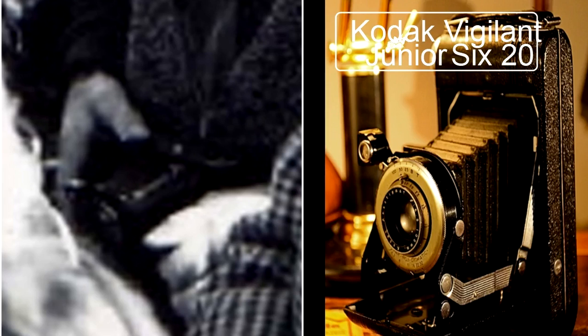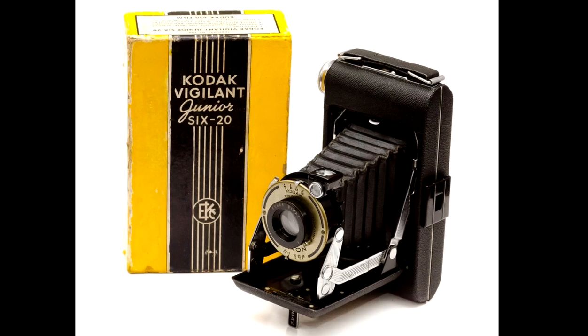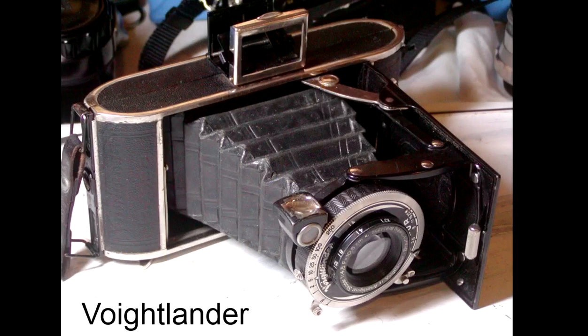Just to give you a comparison, looking at the Kodak Vigilant Junior 620, I would say it's possibly that one or a Voigtlander, maybe even an Agfa. But it's certainly a 120 on its side. So for me, right away, that's what's ruling it out.